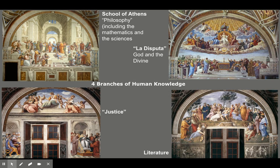The Stanza della Signatura is Raphael's greatest accomplishment, located in the former papal apartments of Julius II. Now, the stanza included 4 large frescoes based on the 4 branches of human knowledge. The upper left, we have the School of Athens, which represents the branch of knowledge of philosophy, which included the sciences at this time. Across from this, we have theology, which represents issues of God and the divine, also known as La Disputa. Number 3, lower left, is the fresco dedicated to the branch of knowledge known as poetry or literature. And then the final one is justice.